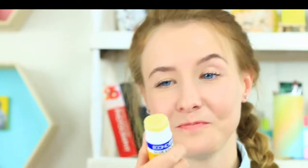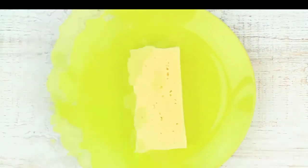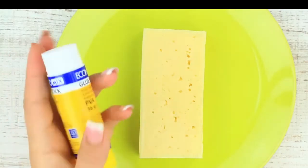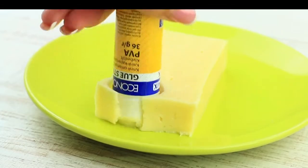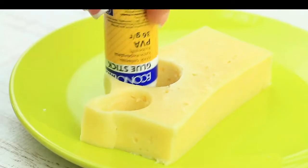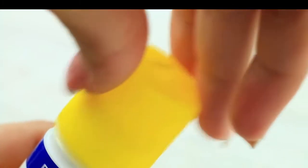Is it a glue stick? No, it's a cheese stick. I'm going to use a thick piece of hard cheese. Take a clear glue stick container. Press it down to cut out a cheese cylinder. Repeat to fill the whole container with the cheese. Close the cheese stick.